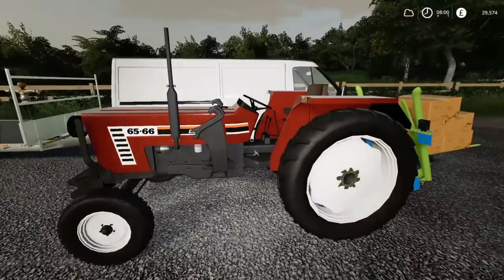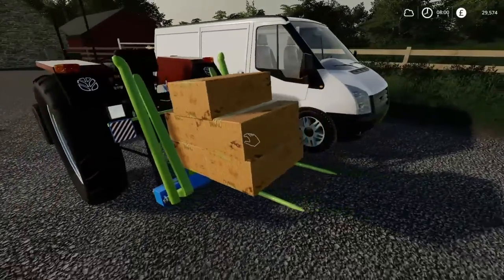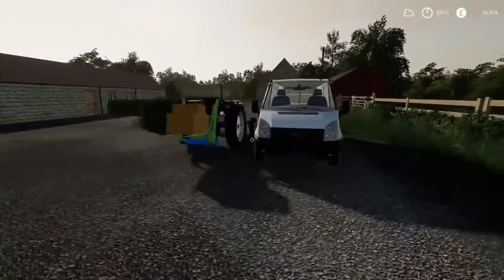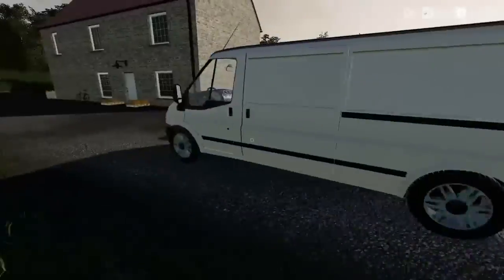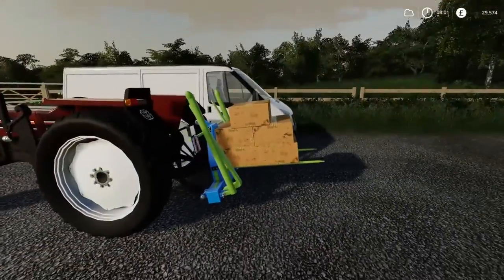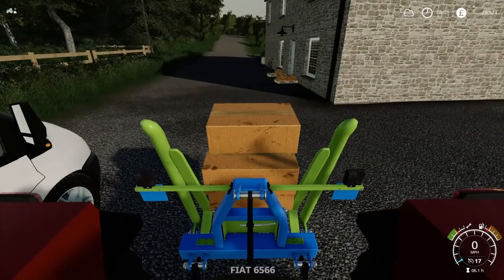I have washed the tractor and taken the roof off because I'm going to take it for service today. The eggs are on the back of the multi-purpose tool because, believe it or not, this is the sell point for the eggs right next to our farm. I've also washed the van and I've got the trailer attached. So I'm going to use the van to take the tractor to the dealership to get it serviced. But first things first, we'll sell the eggs.